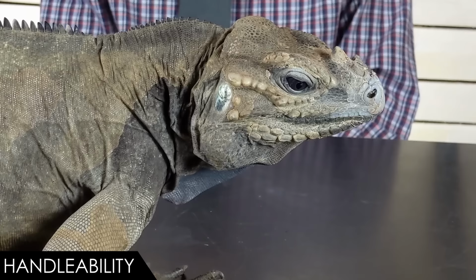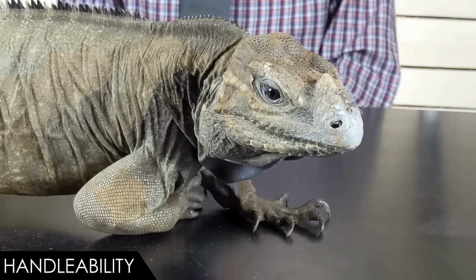So that is something to be aware of, because most of the time they are very mild-mannered, it can be easy to forget that those teeth are there. As I said before, they're not nearly as likely to whip you with their tail as our green iguanas, but that bite is really nasty.